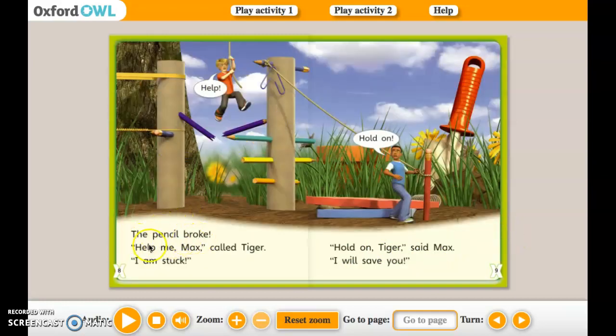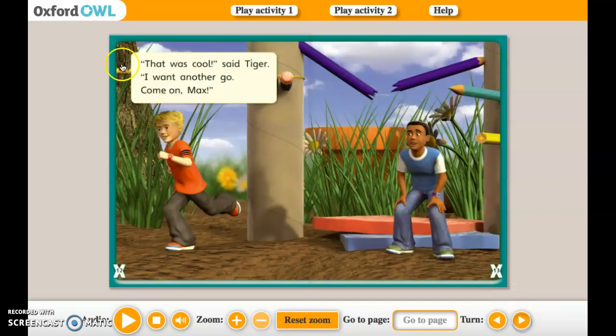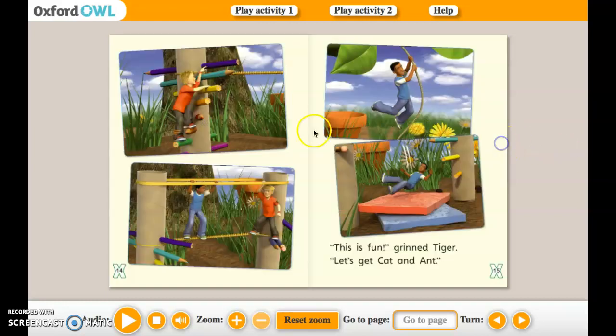The pencil broke. "Help me, Max," called Tiger. "I am stuck." "Hold on, Tiger," said Max. "I will save you." Max dragged the sponges over to Tiger. "Jump onto my sponge trampoline," he said. Tiger jumped. Boing! "That was cool," said Tiger. "I want another go. Come on, Max." "This is fun," grinned Tiger. "Let's get cat and ant."